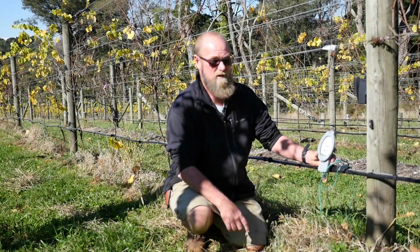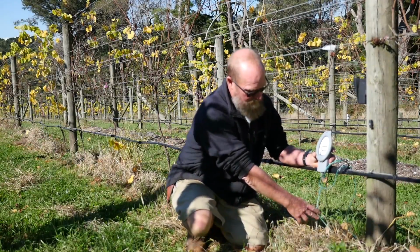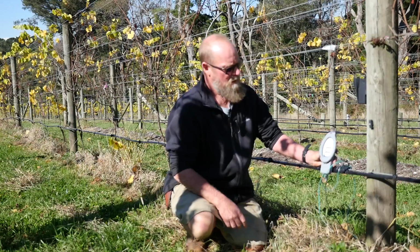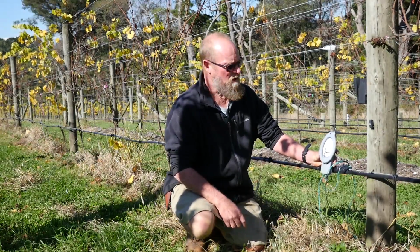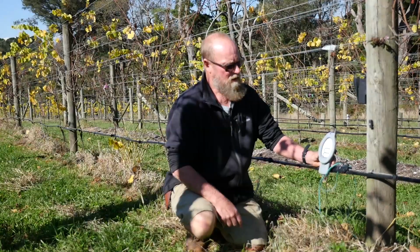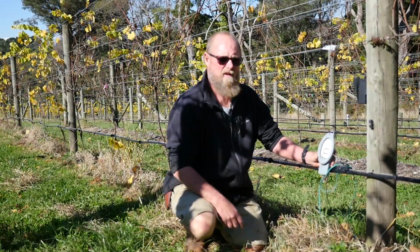That's my biggest observation. This is our sensing unit out in the vineyard. We have gypsum blocks installed at 30 centimetre depth and a temperature gauge at 15 centimetre. Readings are taken every 10 minutes and sent back to a gateway at the shed, and then via the cloud to be accessed by anybody on the internet or on a smartphone.